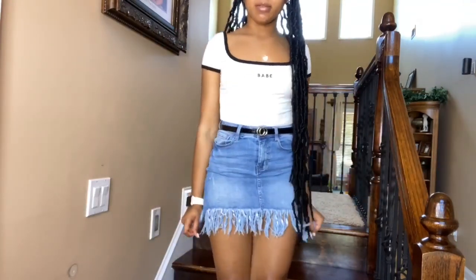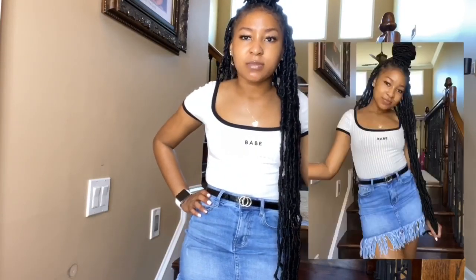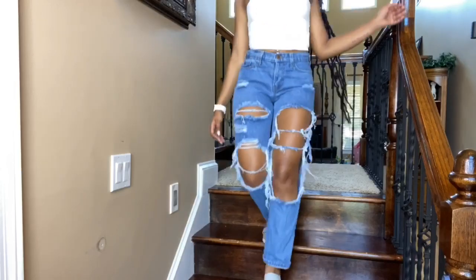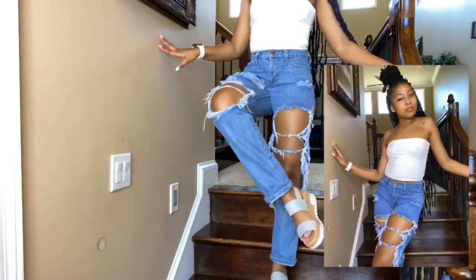Hey guys, shirt is from Shein, of course. I have no idea where I got this skirt from. I love it though. It's one of my favorites. And this is not a Gucci belt. I wish it was, but it's not. I believe this belt is from Shein too. Yeah, but I like this outfit. Y'all, I don't know how I feel about this dress. I mean, it probably looks good, but I feel like I kind of look like a candy cane. I'm still gonna wear it though. Shirt from Shein, pants from Fashion Nova, and I can't quite remember where these are.